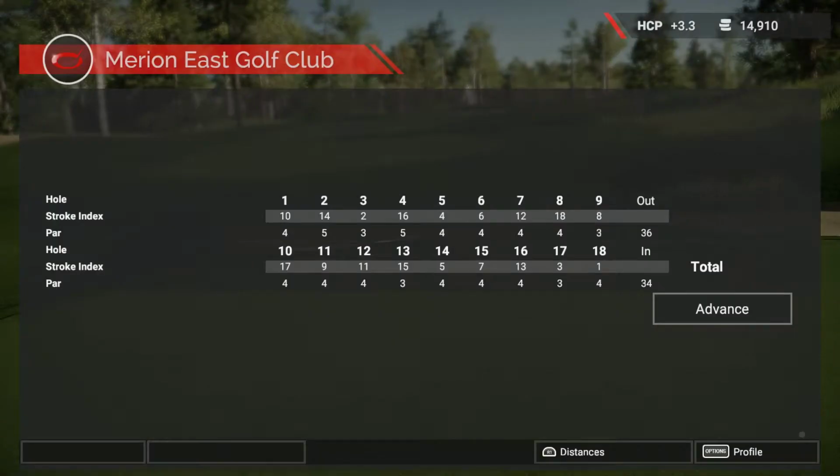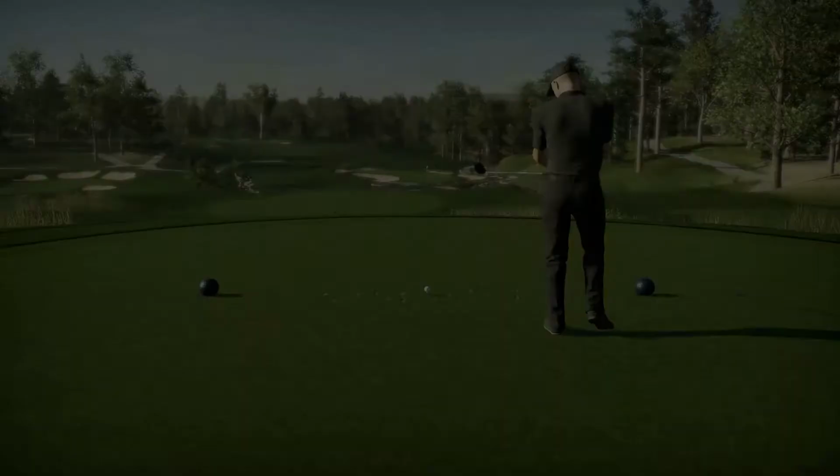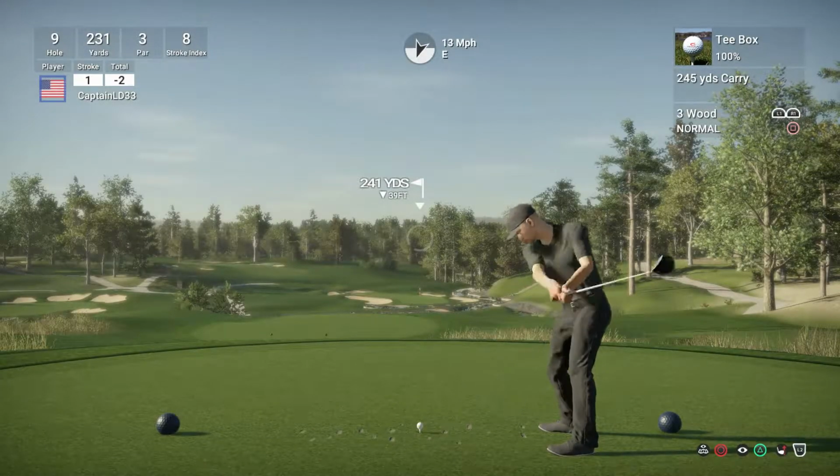Okay, I'm enjoying that. I'm not going to say I bet I'm not going to get another bogey this round, because I probably will. It's just the matter of fact. I'm probably going to get another bogey this round.